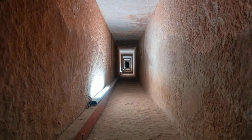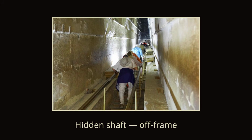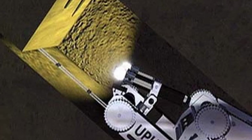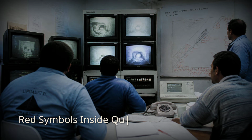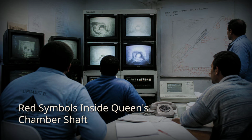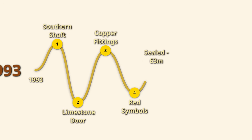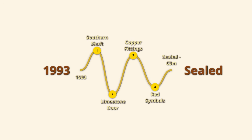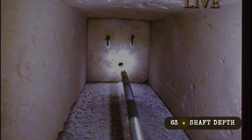But here's what makes this stranger. The central inscriptions are not in the main chambers tourists walk through. They sit in locations that required robotic exploration to reach. The first significant set was documented by Rudolf Gantenbrink in 1993, when his robot Upuaut 2 traveled up the southern shaft of the Queen's Chamber and stopped at a small limestone door with 2 copper fittings. That door sits at a depth of 63 meters inside the shaft.